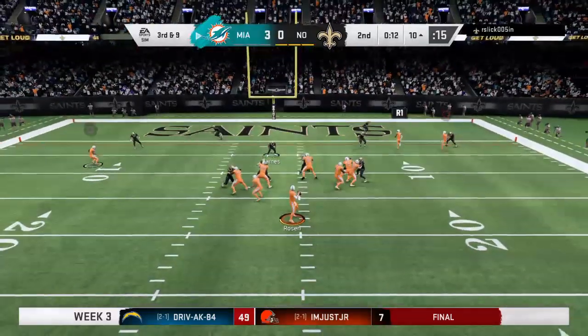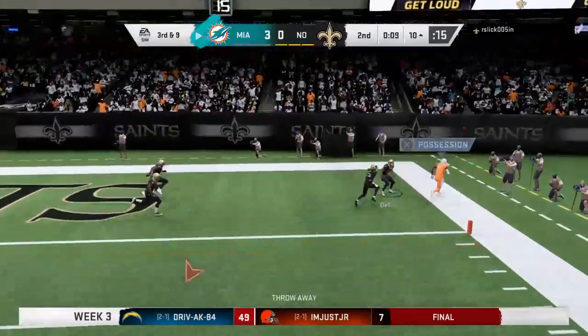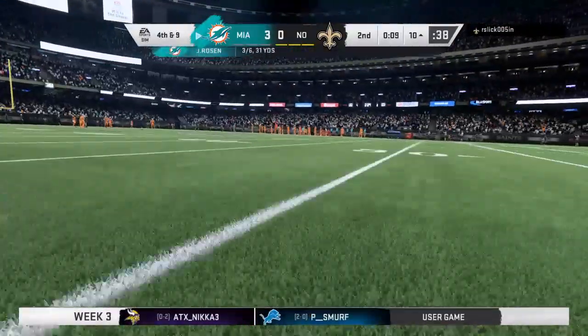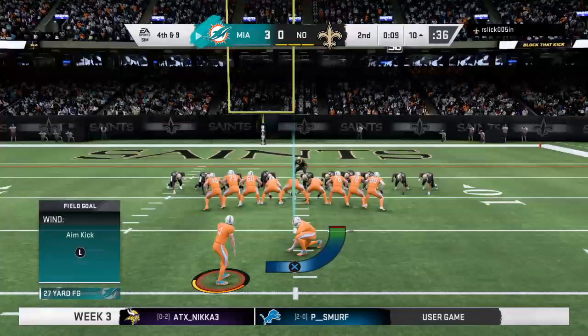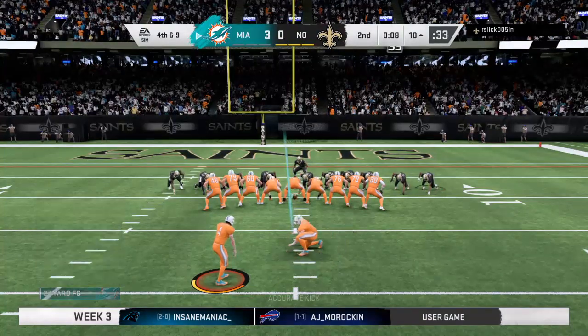Right. Again, it's Rosen. Toward the end zone, but that's going to wind up incomplete. So they won't get a touchdown, but here's a chance to at least get 3 to end the first half.